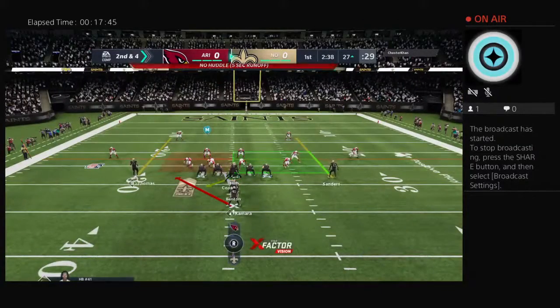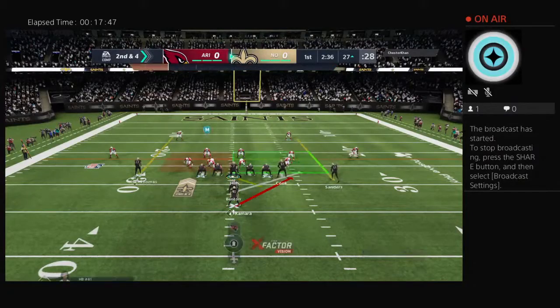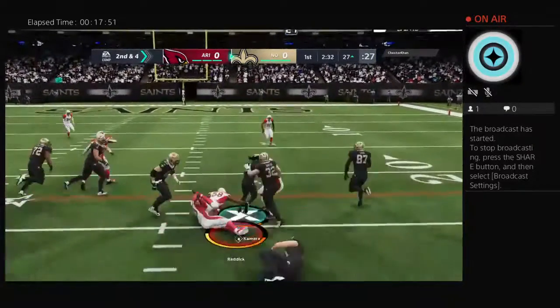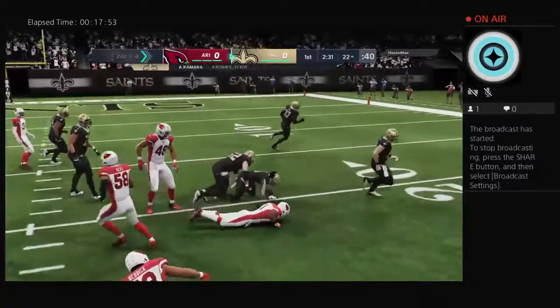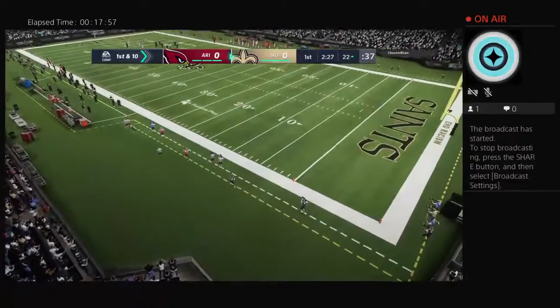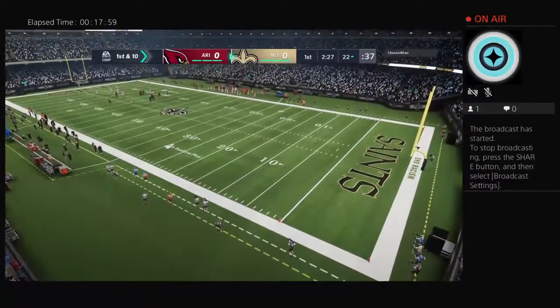Simmons on the tackle. It's a pickup of 6. Brings up 2nd and 4. Kamara. At the 27-yard line. And he's going to be stopped up just short of the first down at the Cardinals' 22. 5 yards on the play there. The drive will continue.